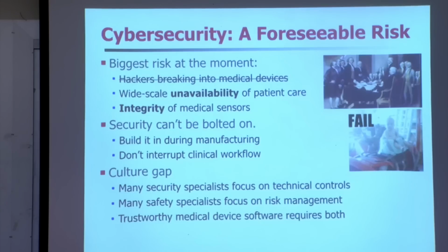So the risk management kind of way will depend upon deploying the security controls and all the technology you learn about. But in the risk management picture, you might actually decide not to deploy something because it could cause harm somewhere else. But trustworthy medical device software is going to require both.